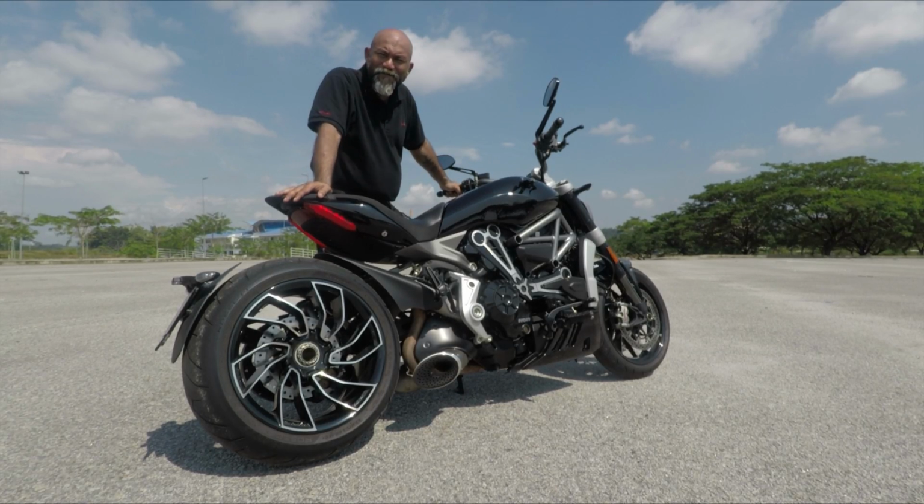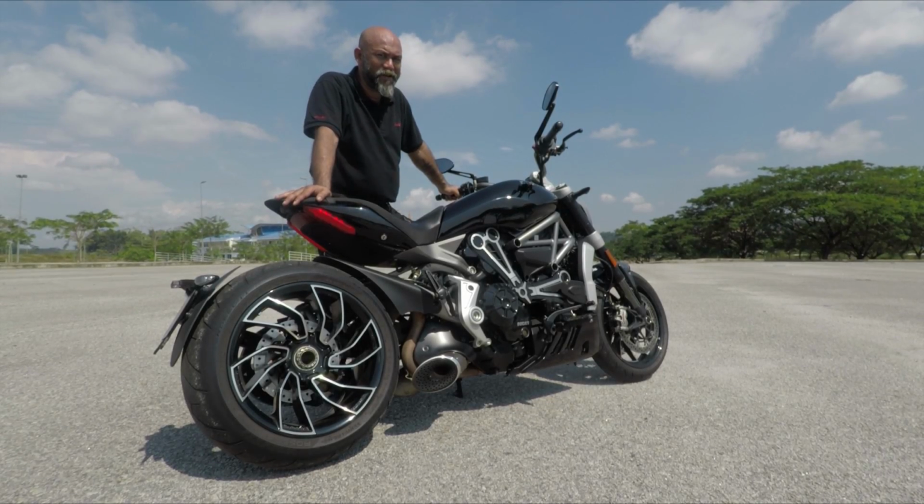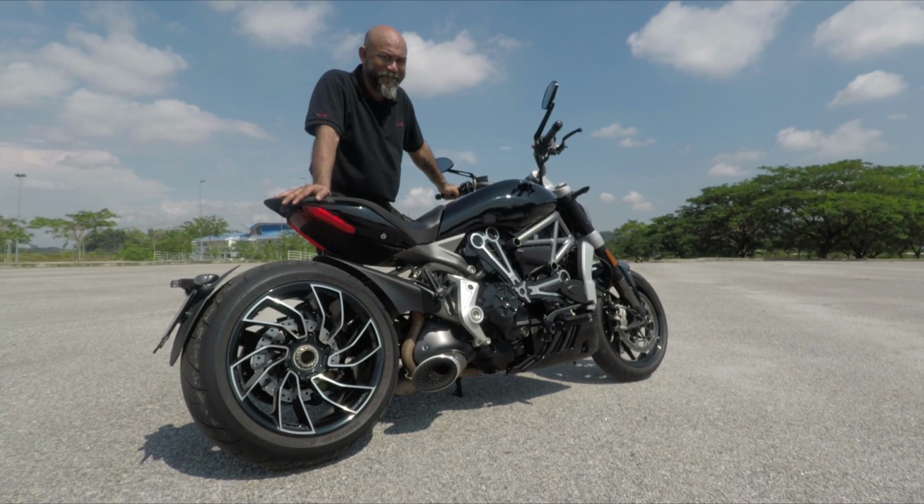And that's the sound of the Ducati XDiavel S with a Termignoni exhaust. Now, this antisocial sound will probably set off car alarms within a 100-foot radius.